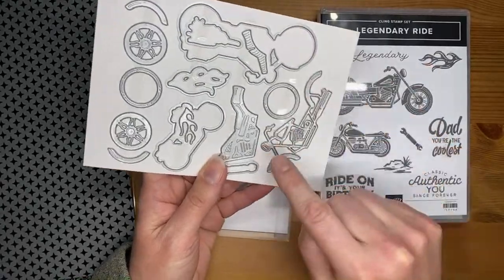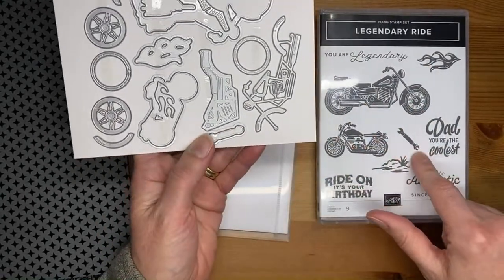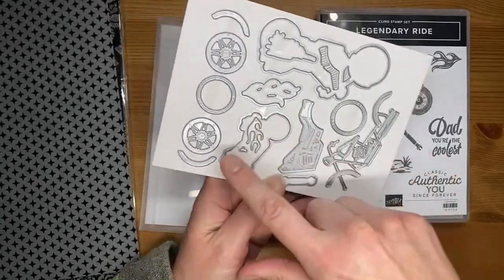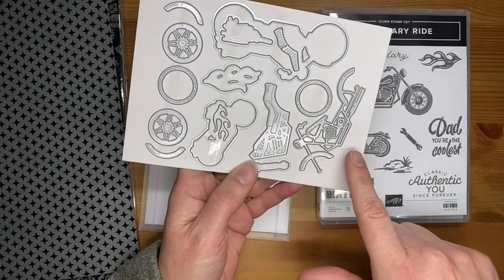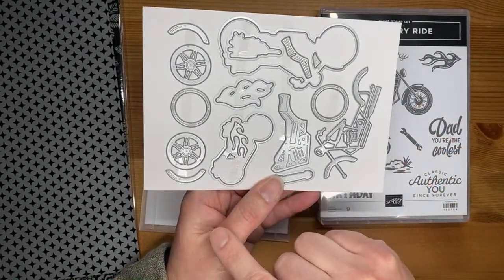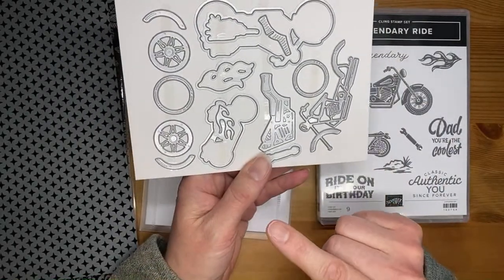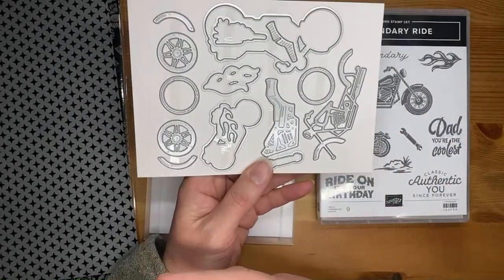Again, the open dies will cut out the stamped images, including this little one that cuts out the wrench here. And then there is like a build your own motorcycle thing in here. So this one, the wheels, the fenders. Are you impressed that I knew there were fenders? I crack myself up sometimes because I can't come up with the word flower, but fender comes out.